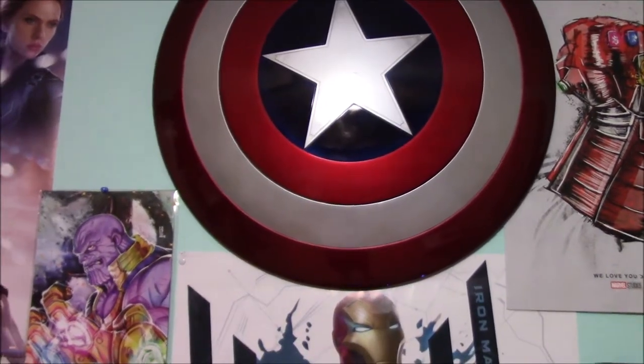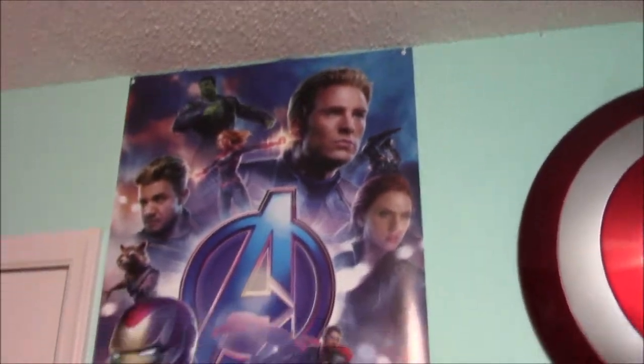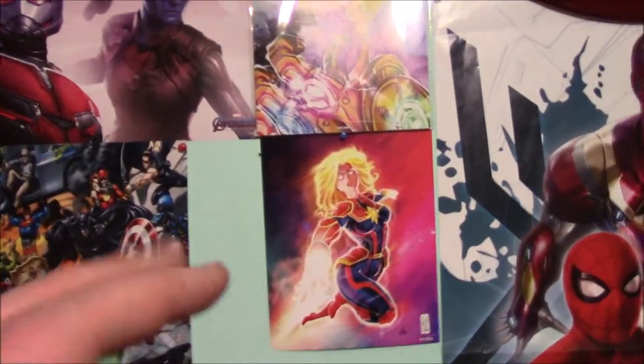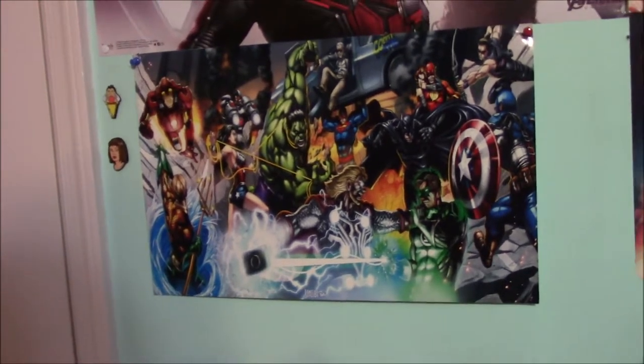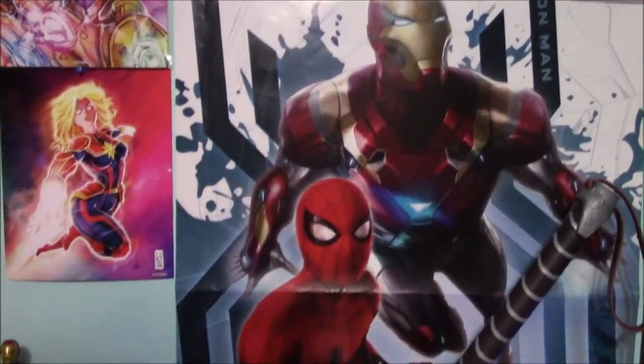Like, it actually has the straps inside and everything. That's what it's being held up with. And then an Endgame poster right there, along with some more art prints, Thanos and Captain Marvel from the band box. Next to a DC versus Marvel fan art picture. And then a Spider-Man Homecoming poster right there.